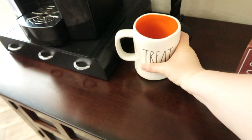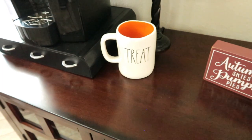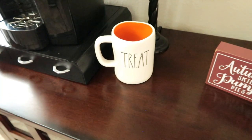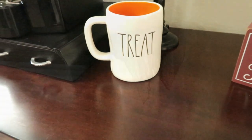Oh my goodness, I almost forgot my little trick-or-treat mug. I'll have it show treat for now. I am definitely going to be using that mug. That's not going to stay there. But I will show the treat side right now because coffee is a treat to me.